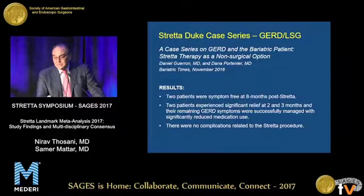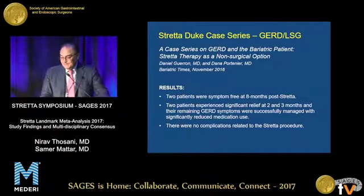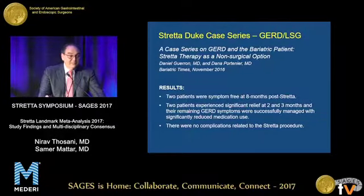This comes from Duke, where they applied Stretta not to gastric bypass patients, but to sleeve patients. And again, this is a very difficult population to treat, but with Stretta, they were able to achieve symptom-free status in 2 patients at 8 months, and another 2 patients had significantly improved their GERD symptoms and were managed with reduced medication use. And importantly, in this group of patients, there were no adverse effects, no complications.